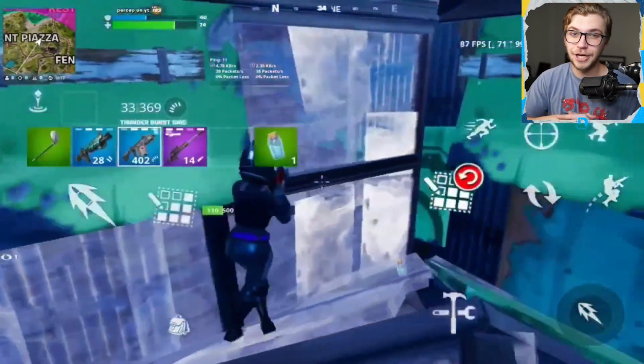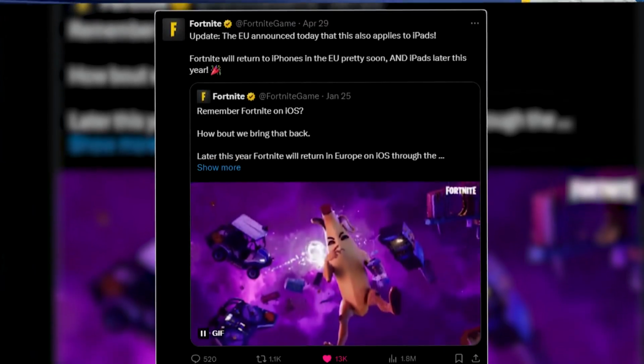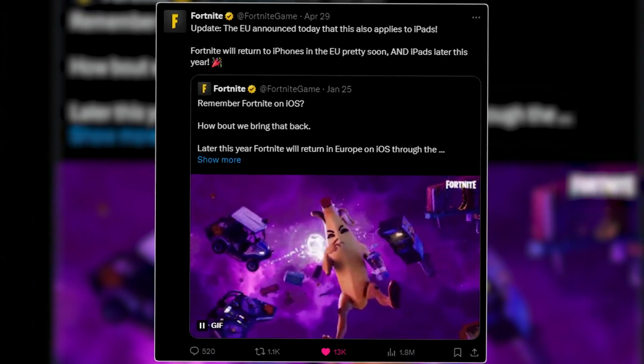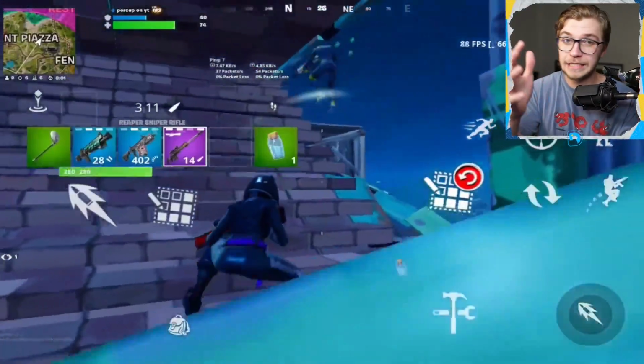Yeah, they actually did tweet about this. It was about a week ago at this point where they tweeted, "Update, the EU announced today that this also applies to iPads. Fortnite will return to iPhones in the EU pretty soon and iPads later this year." So there's two really good bits of information in there. Obviously, one, it's coming to iPads.